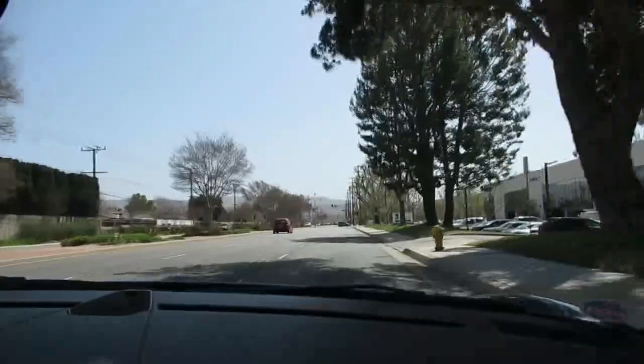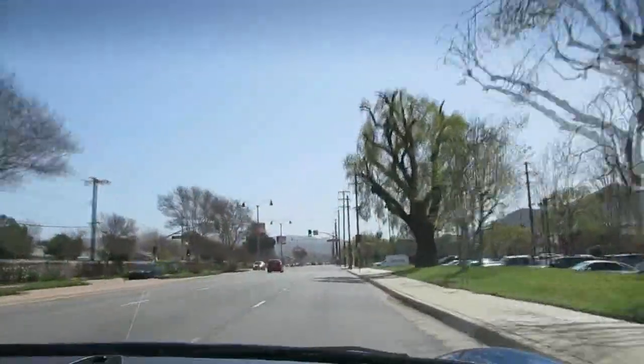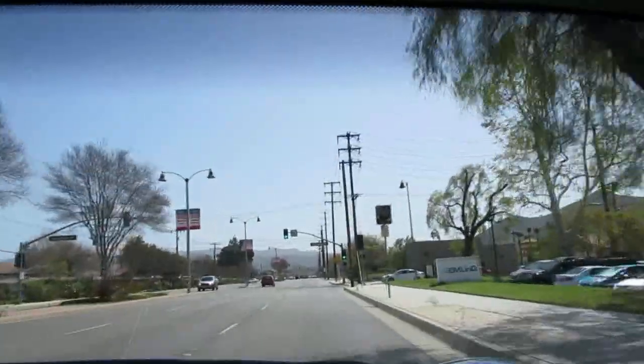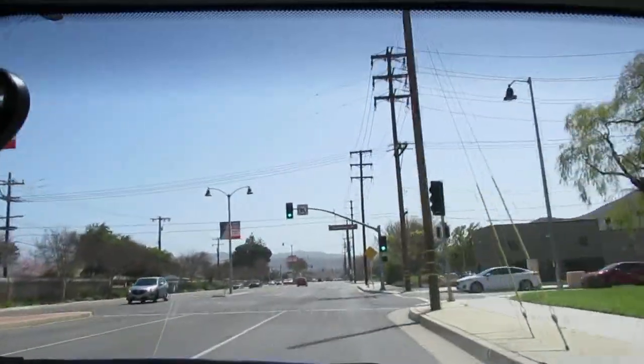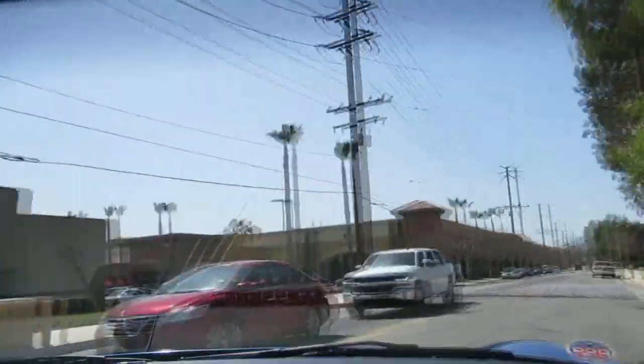Previous owner was a Porsche Club member, and also a good friend of mine. He really knows his Porsches. He took good care of it. Had the 90K service. It's got about 92,000 on it, and he had the 90K service done complete, which is good. So it's all ready to go, ready for some summertime fun.